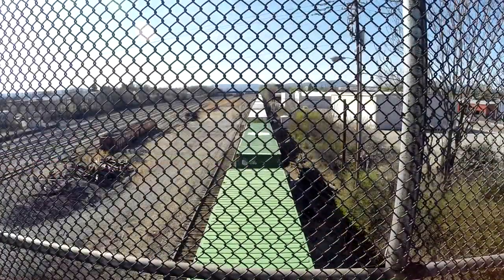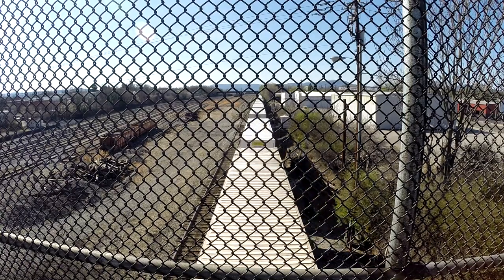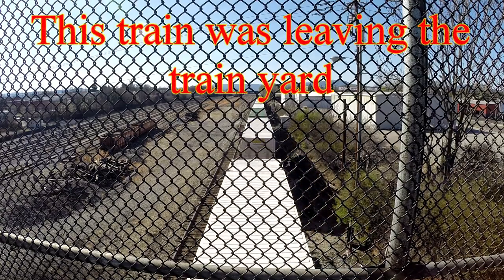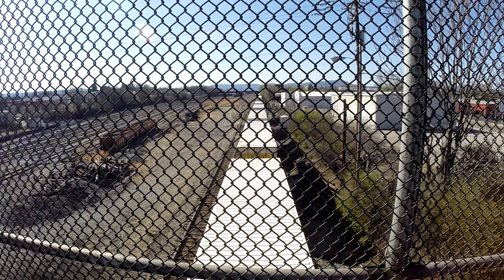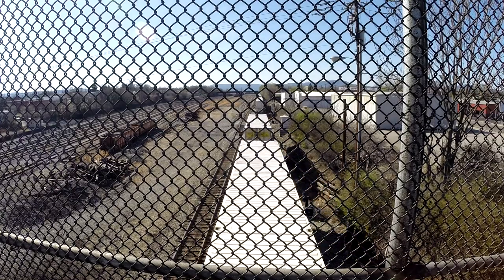Anyway, I'm on the 5th Street Bridge again, and I'll tell you, looking over top, it's moving pretty quick. You wouldn't think it's moving that fast, but looking at it from a distance, it looks like it's moving slow. But I am right over the top of it. Wow. He's really hauling.